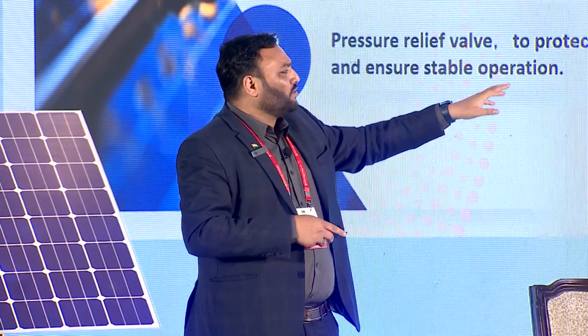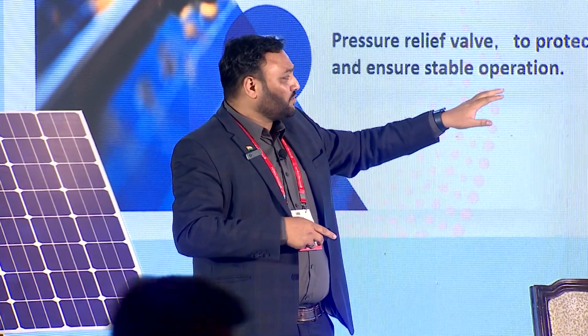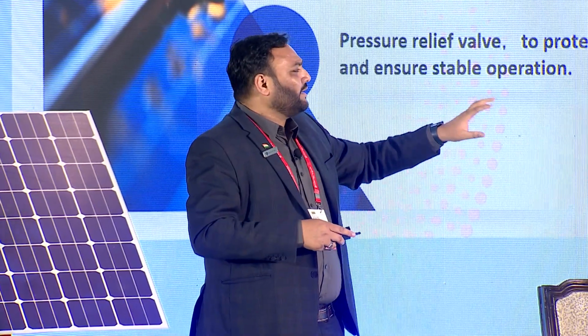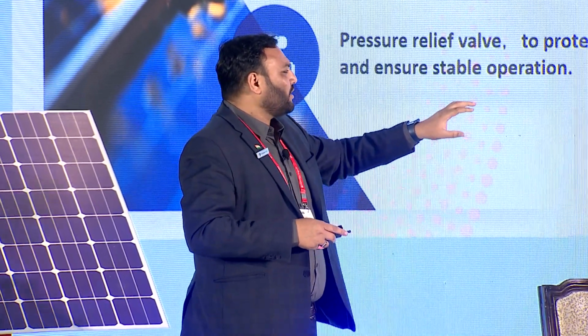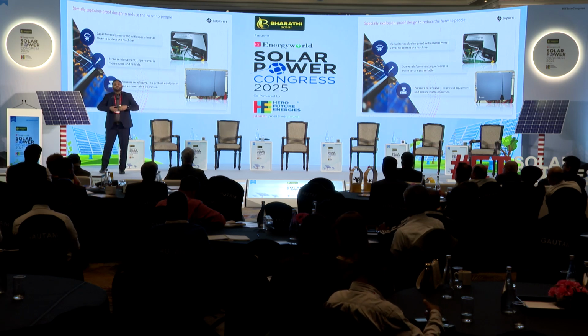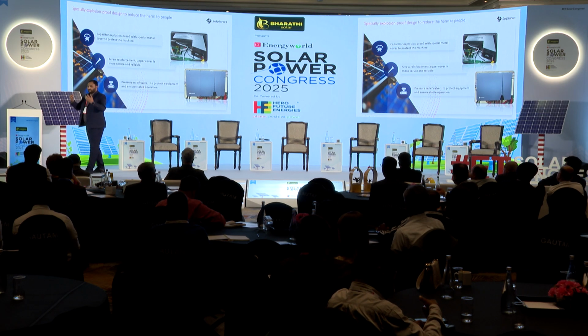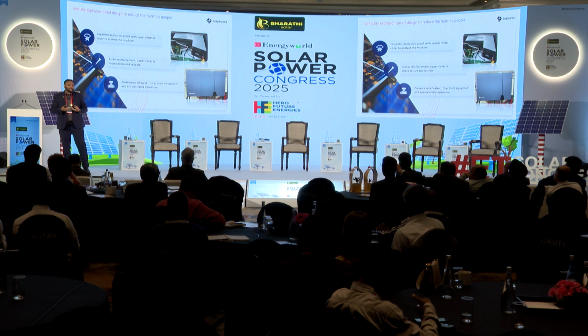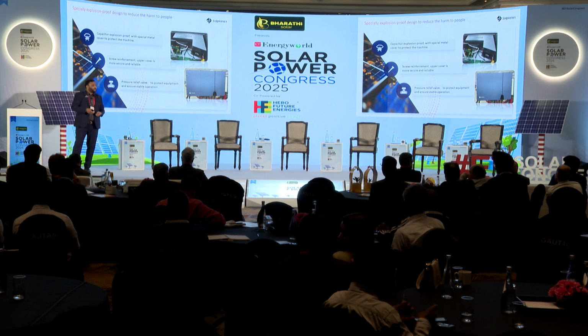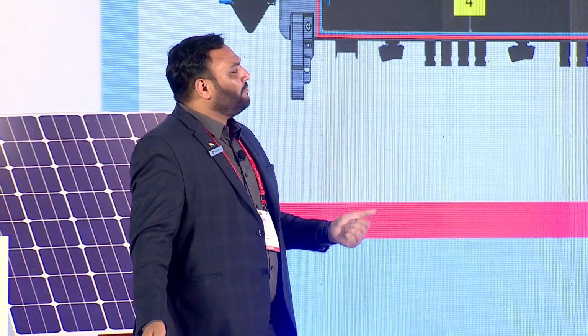Apart from that, we have strong screw reinforcements on the top, so that it will be more secure. Pressure walls are given at the top of the inverter, so that if pressure increases inside the inverter IGBT chamber, it will be released automatically. So these are the things which we have implemented. Now coming back to thermal, which is the last topic.